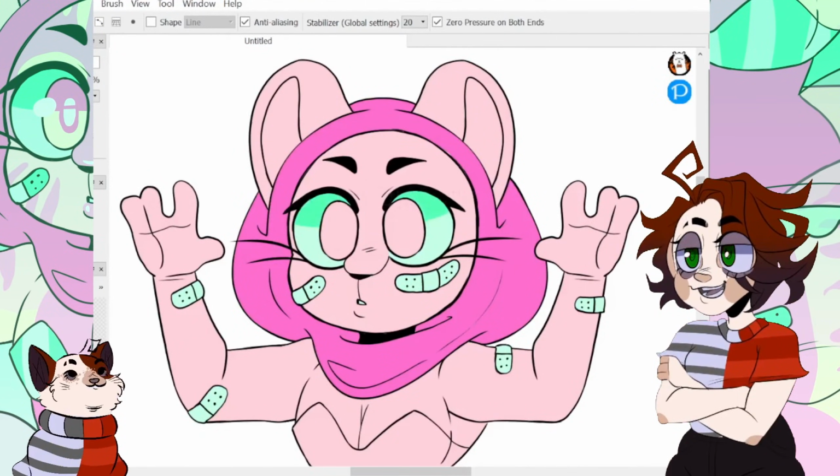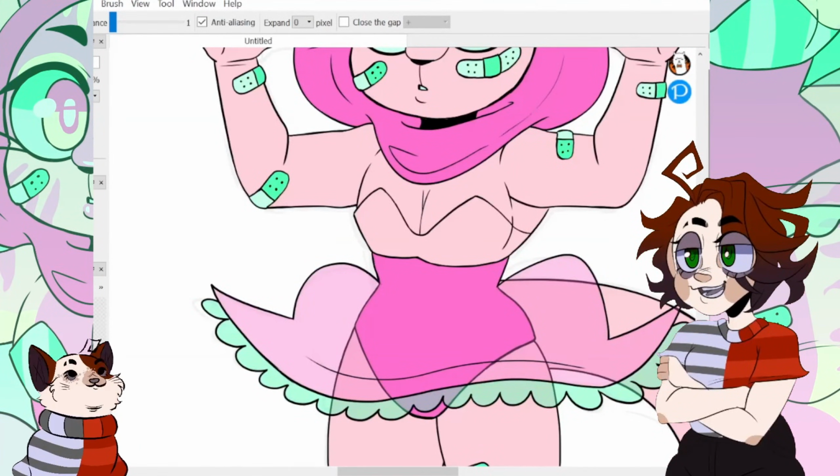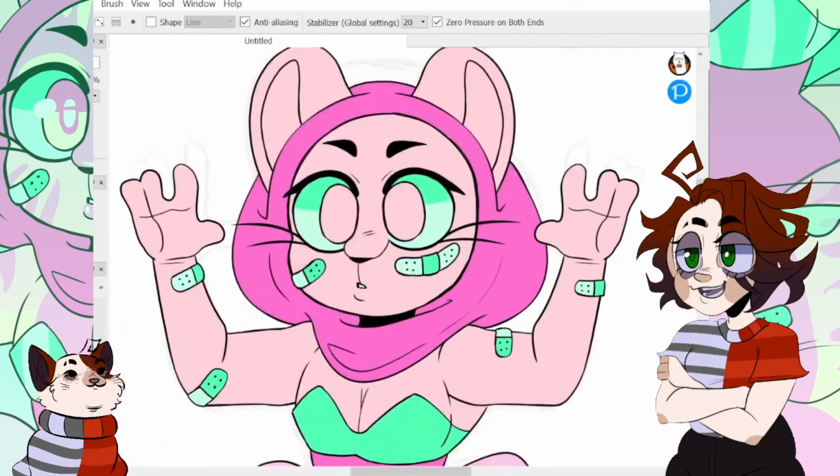And then I go on to the pink. Then I go onto the skin and add a darker pink, and I add tiger stripes.